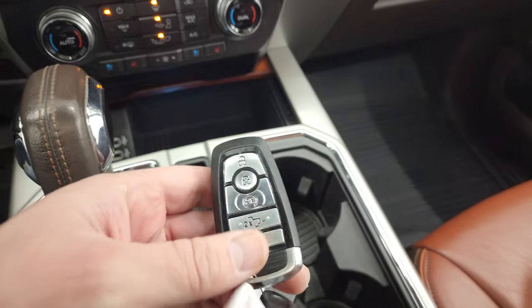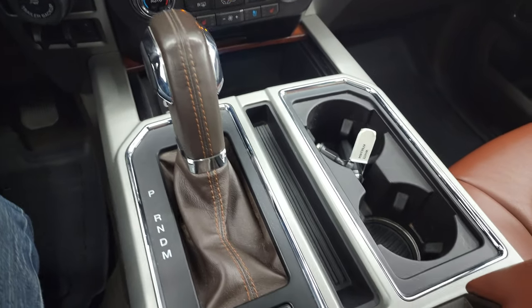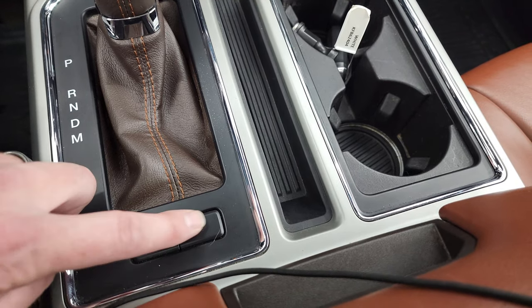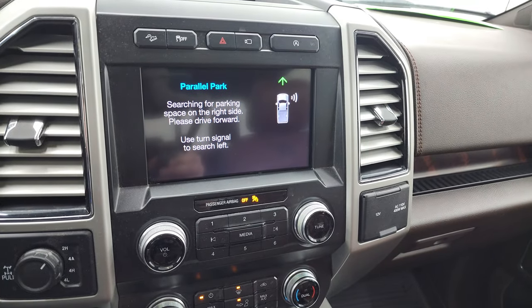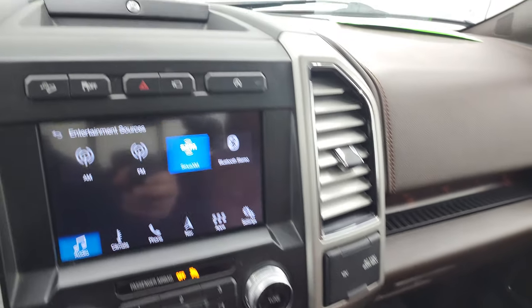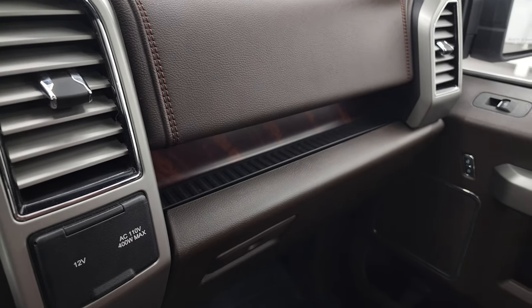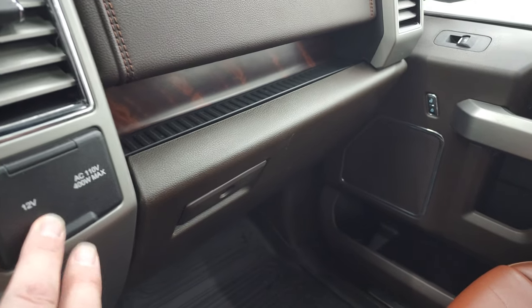Here is your keyless entry with remote start and power drop-down tailgate, your automatic transmission, lane departure warning, and then your parallel park assist. This one does have the B&O premium sound system. You get the wood grain trim on the dash. You also have 110 volt, 400 watt max plug-in and a 12 volt power point.